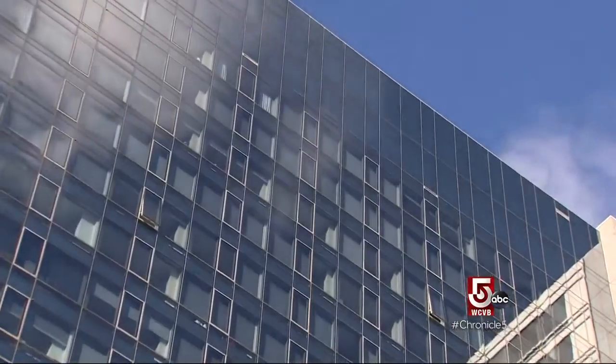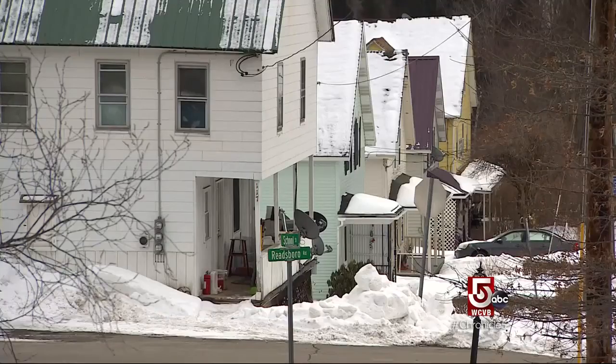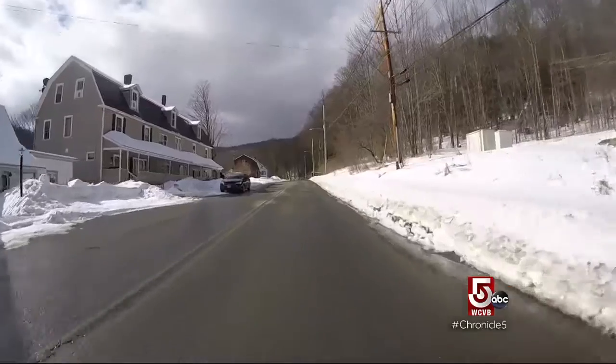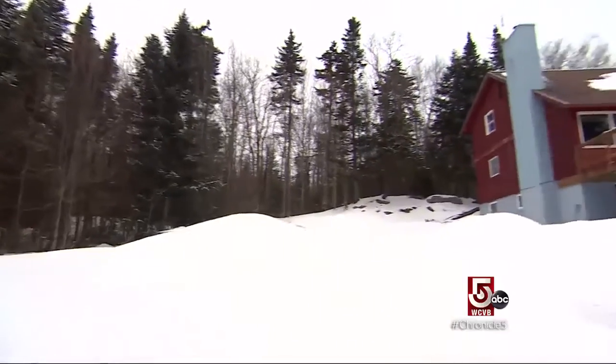If you're used to Boston area real estate prices, prepare for sticker shock, the good kind. You can buy a home in Monroe for a fraction of what it costs inside 495, if you can find a home for sale.